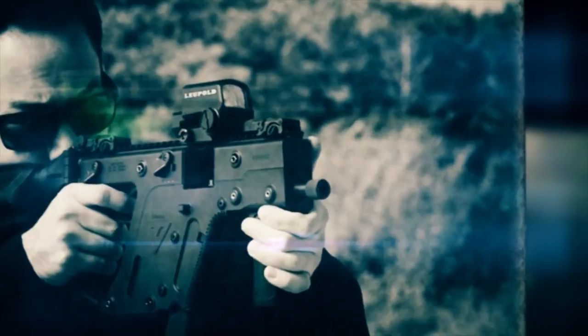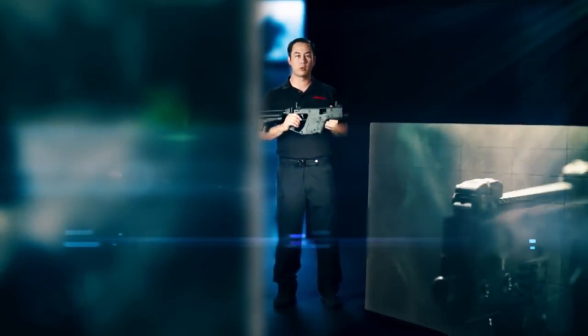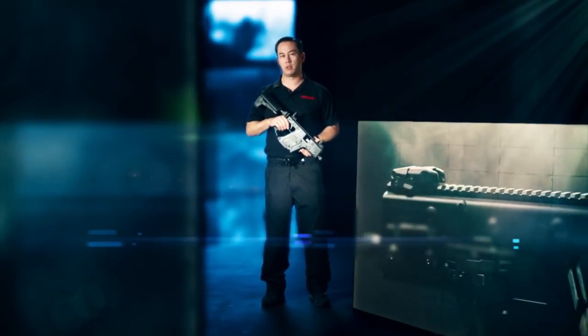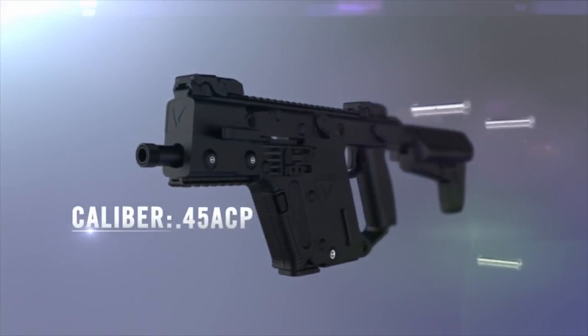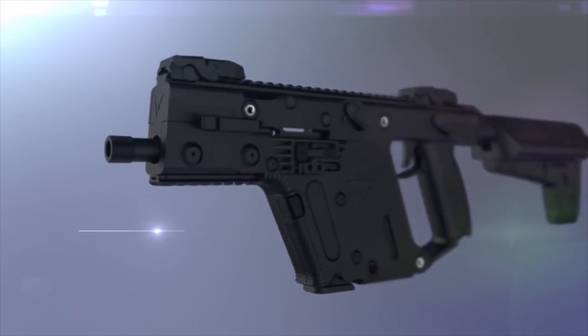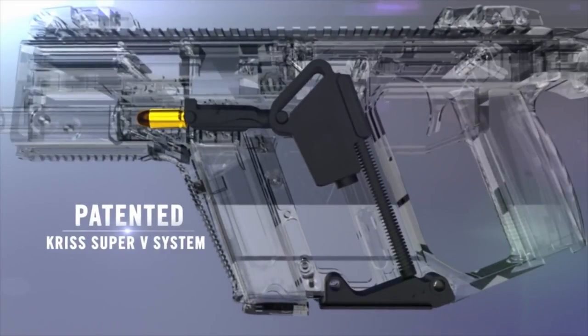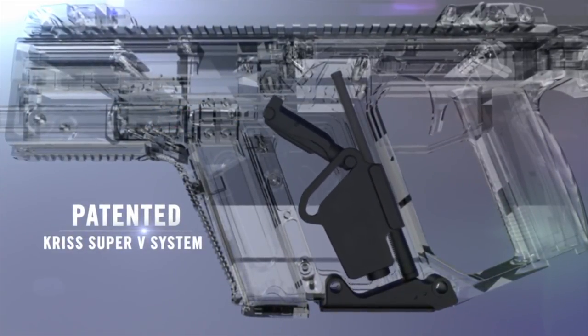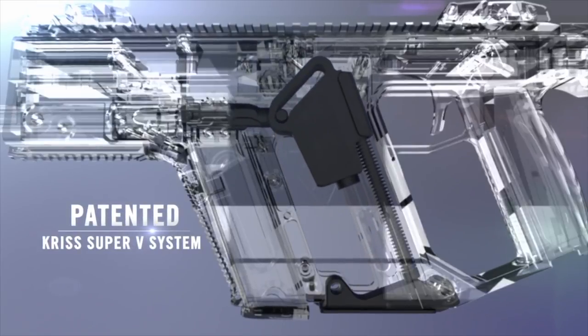Introducing the Chris Vector Generation 2. The second generation Vector is an evolution from a firearm into a multi-caliber weapon system, available in .45 ACP and 9mm. Changing between calibers can be done easily without any tools and in a matter of moments. At the heart of every Chris Vector is the Chris Super V recoil mitigation system. The Super V system re-vectors recoil forces downward to reduce muzzle rise and felt recoil.